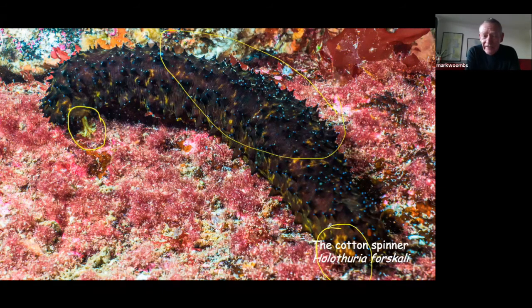The main market for these is in Asia. There's a big market in China. In China, I think in sort of folklore, these are supposed to be aphrodisiacs, especially for males. And that's because, one, it resembles a phallus, and two, when it shoots out these Cuvierian threads and its intestines, it's supposed to resemble an ejaculation. So hence there's a big market for these. In Japan, they're eaten uncooked, they're eaten raw. In countries like China, I think they tend to be dried.